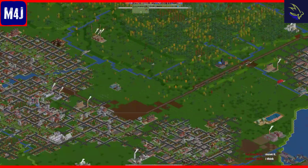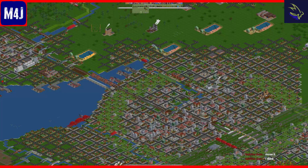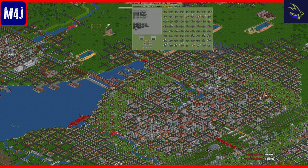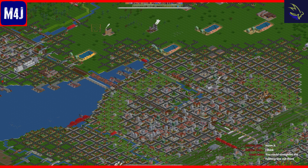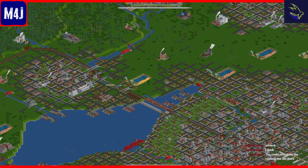Okay, so all this looks good. Let's move the Woolworth station then to here. We'll go 1, 2, 3, and then it was these ones, 4, 5. That does look better. Should we then move this one as well?